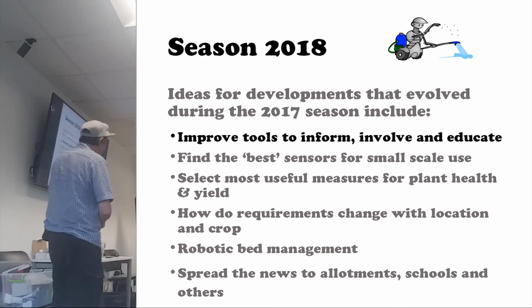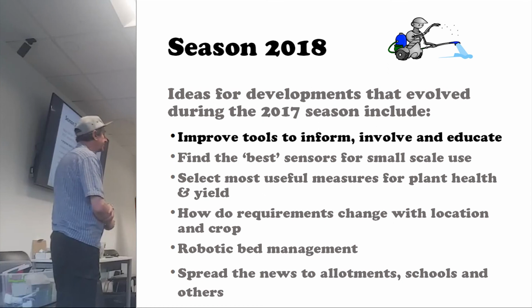And then we looked to see what we're going to do for this year, and we've actually got another group of students from the university coming, and they're going to take a bed next to the bed we've got and do a comparison crop using combination planting to be able to put things like nitrogen into the soil. So I'm looking to see if we can find some sensors that will actually be able to detect nitrogen levels on a dynamic basis rather than chemically based.